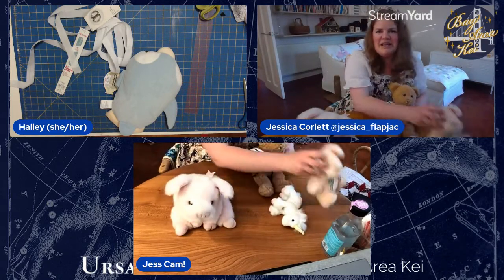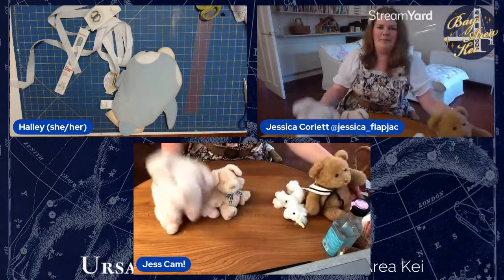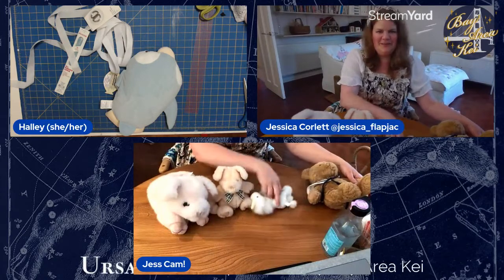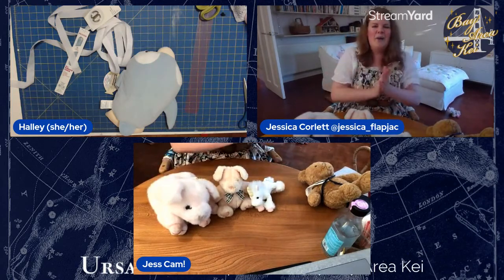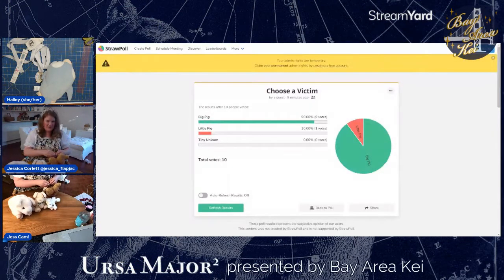Anyway, okay, right. If you haven't voted already, jump in now. The options are Big Piggy, Little Piggy, and Tiny Unicorn. Hopefully one of those tickles your fancy. And while you're voting, I'm going to show you my example. Ooh, this is what we have so far. Oh, wow. Oh, okay. Yeah. You know what? I actually probably would have put money on everyone voting for Big Pig.